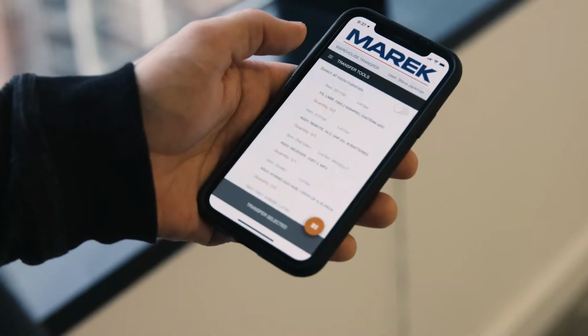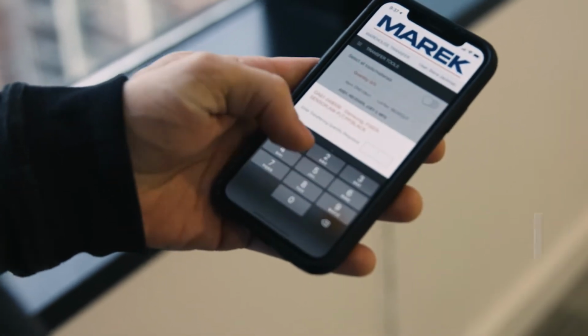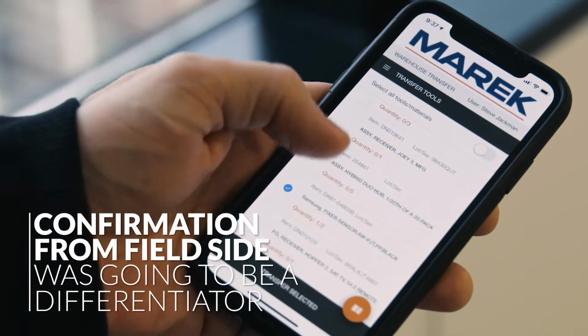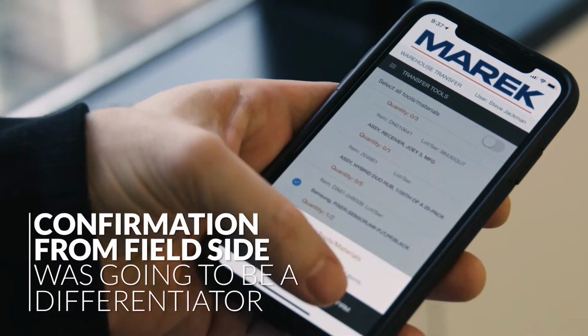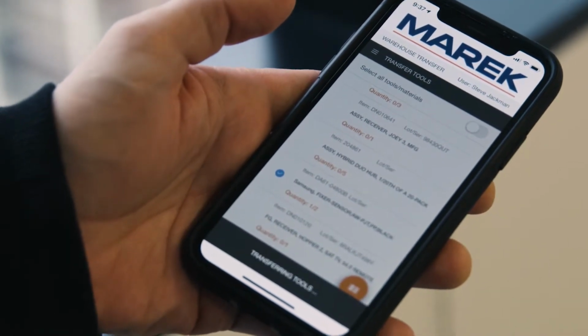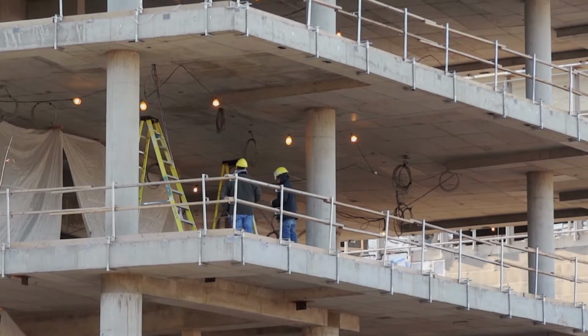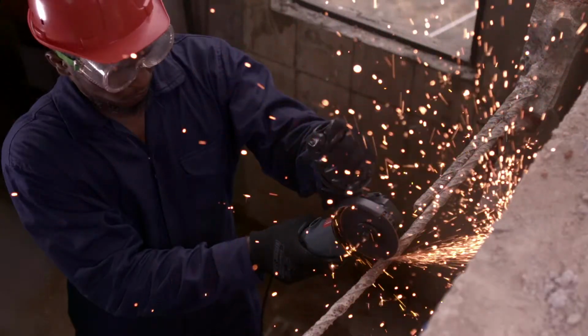Well, we knew pretty early on in the process talking to DSI's technical team that their ability to have that confirmation from the field side was going to be a differentiator for us. And really, as we got into the details and saw the live demo of what that could be, you could really see the light turn on, especially for our field guys, that this wasn't just a theory, that there was a way that we could put this in place for them.